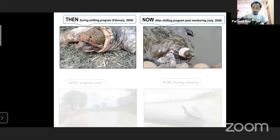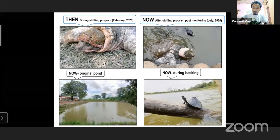And now the original pond that we cleaned up and excavated is looking very good. We have also added some substrate for basking. So now the hard shells, and even the soft shells, are basking near the pond banks.